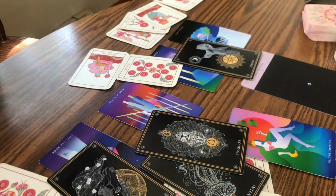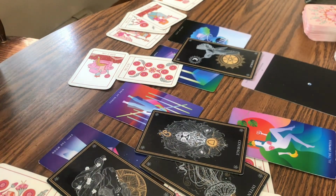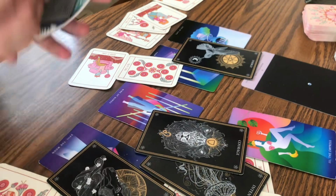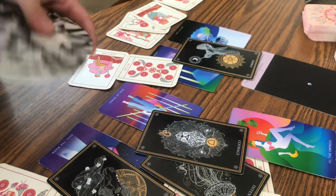Let's get one last card. Yeah, it's going to take some courage and strength, but you guys got this. One last card for pile one.